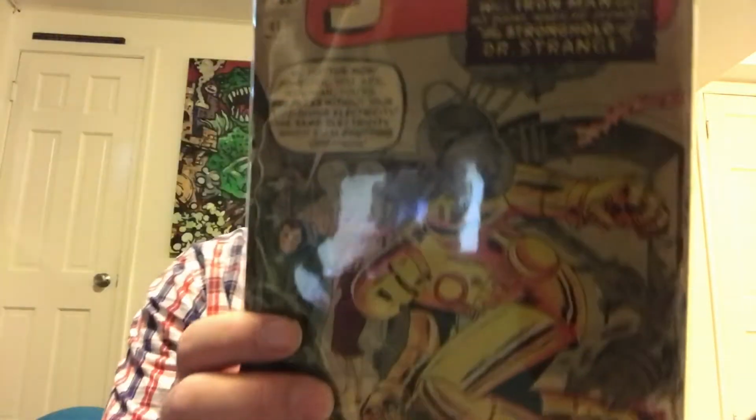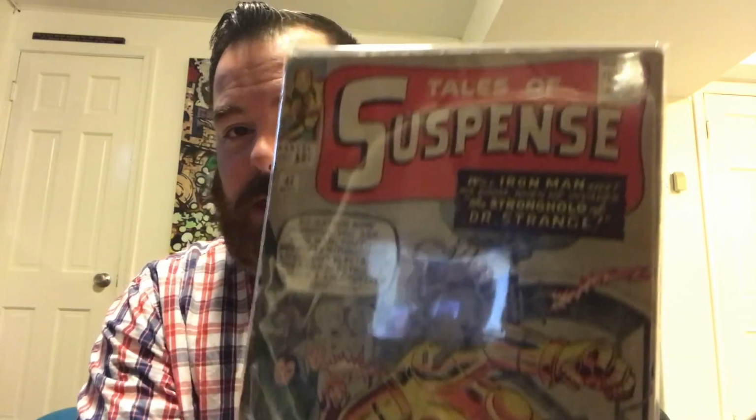And then I got into the really, really cool stuff. This one was a buck. This is Tales of Suspense number 41. It is very crusty and old, but it's the 3rd appearance of Iron Man. And this one I just flipped when I saw it because it's something that I've wanted for a while. It is very crusty again. It's not in mint condition by any means.